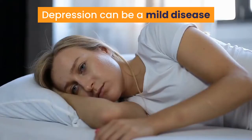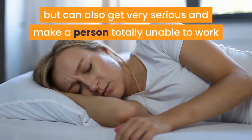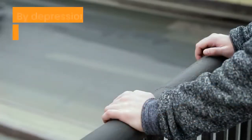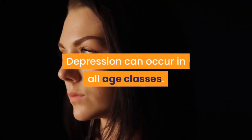Depression can be a mild disease that only causes some annoyance in daily life, but can also get very serious and make a person totally unable to work and unable to participate in social life. With depression of some severity, there is also a greater risk of suicide. Depression can occur in all age classes.